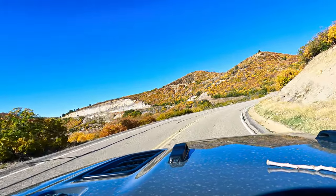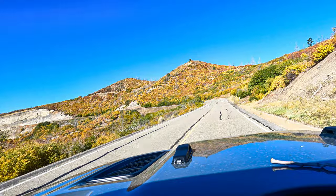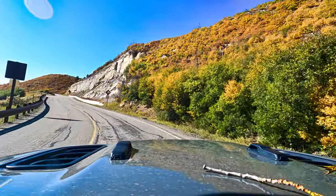Today we are in Mesa Verde National Park. This place is huge, with lots of windy roads through the mountains.